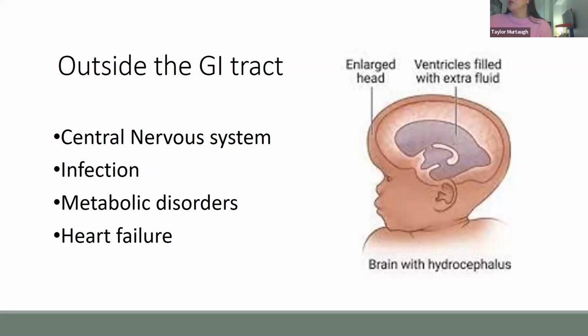Also metabolic disorders. We see them less frequently due to newborn screens, but you should check for hepatomegaly, which may indicate galactosemia, or any kind of unusual odors, which may indicate an amino acid or fatty acid disorder in the infant. And then any abnormalities of the genitals should make you consider congenital adrenal hyperplasia.